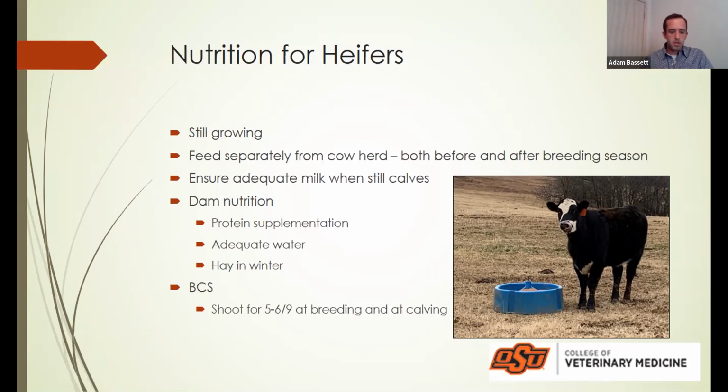The thing about nutrition too, is it's one of these things that really starts well before you even think about retaining them as heifers. This starts when they're calves. So it's important that while they're calves, their mothers provide enough milk to raise them. Another reason why picking the heaviest heifers to retain would be a good idea, because that suggests that they had enough milk to be raised on as calves.